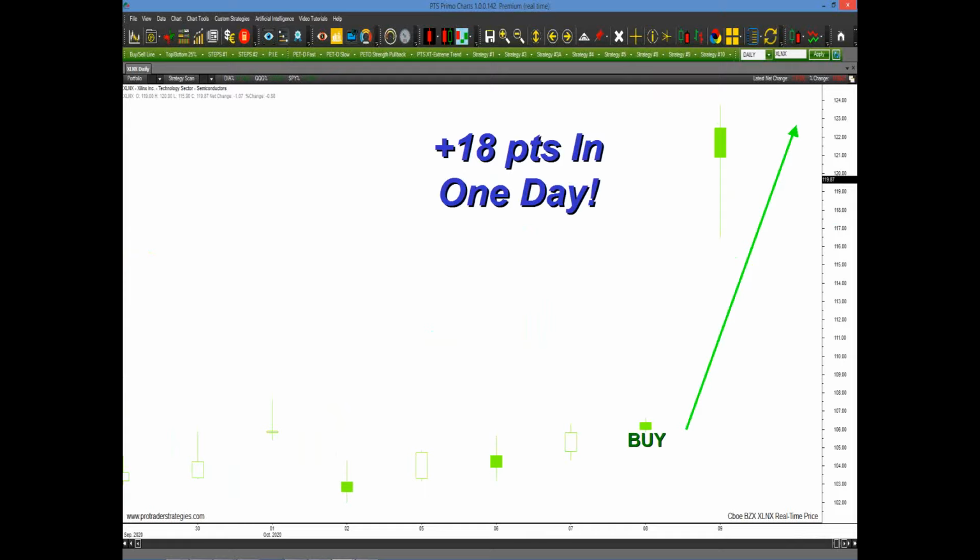Do you see how we didn't look at anything related to fundamental news? We didn't concern ourselves. I'm sure there was some announcement which caused this to gap up 18 points. I have no idea. I stopped looking at fundamental news 40 years ago, so I wouldn't have any idea. Fundamental news is not a requirement in specialist trading. You can use it if you want, but it's in no way required.